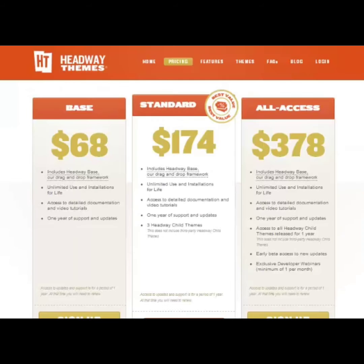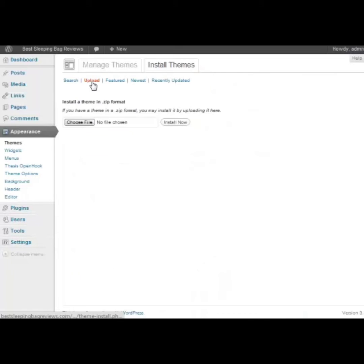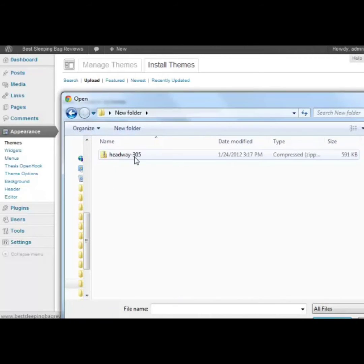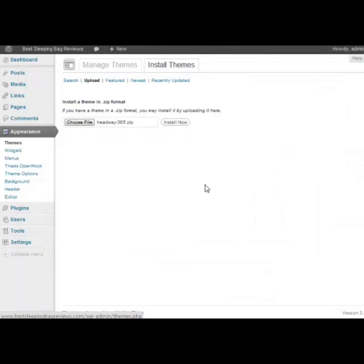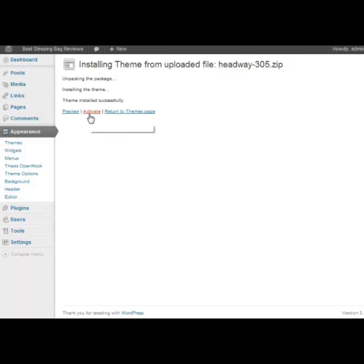So what I'm going to do is I'm going to go to Install Themes. So now let's say you went to Headway, you purchased it, you downloaded the zip file. You simply go to Upload. You hit Choose File, and then you just simply choose that zip file. So again, you want to upload the zip file. You don't need to unzip it or anything. You just click that, hit Open. We will hit Install Now, and then just simply hit Activate.